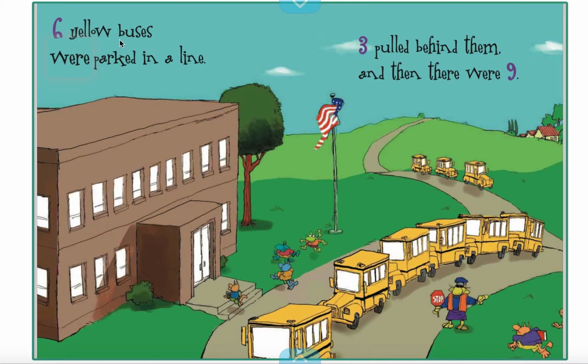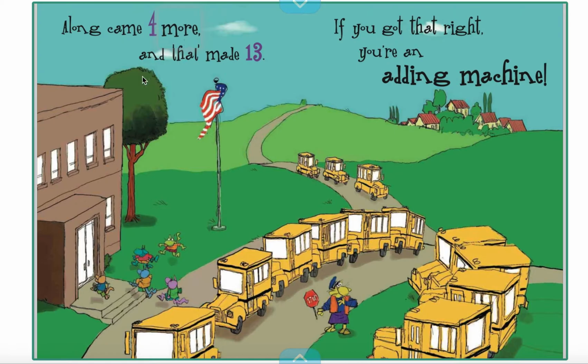Six yellow buses were parked in a line. Three pulled behind them, and then there were nine. Let's count them. One, two, three, four, five, six. Okay, there's the six, and there's three more, so six, seven, eight, nine. Along came four more, and that made 13. If you've got that right, you're an adding machine.